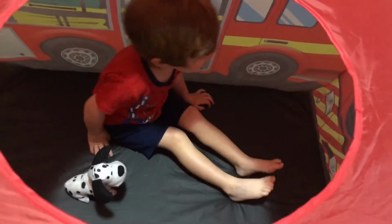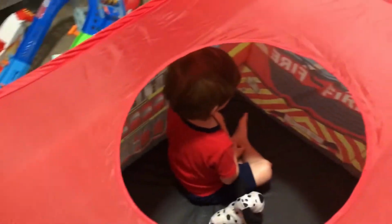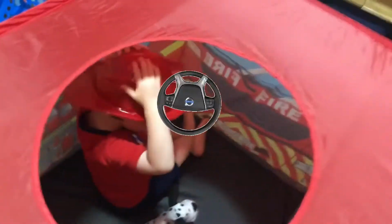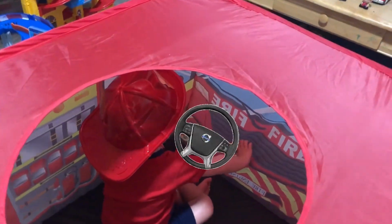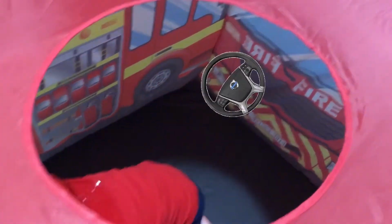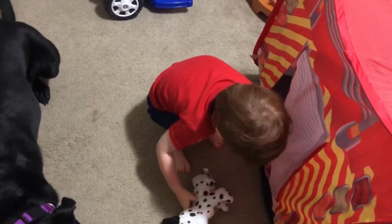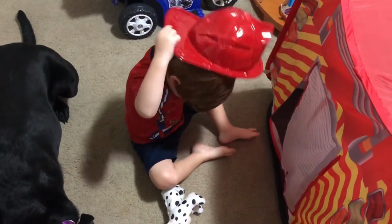All right, you ready? We're going to drive it. You're going to drive it? All right, you drive it. Oh, I think you got to pretend. Do you want your fire hat? Here we go. All right, drive the fire truck with your fire dog. Are we here? Are we at the fire? Yay! You made it. I have my hard hat on. Yep. Can't go to the fire without your hard hat on, right? There you go.